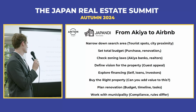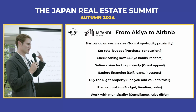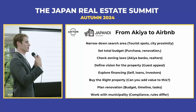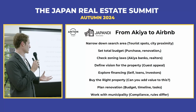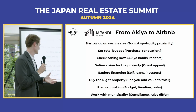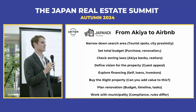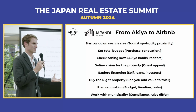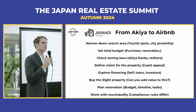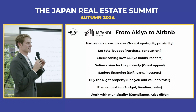Define a vision for the property and explore financing options. Most of these old houses you cannot get financing for, but if you can, I would go for it. If you're a resident of Japan, you can sometimes get renovation loans more easily than a mortgage for the house itself. Then you buy the right property. You plan and budget the renovation, and before the renovation ends, I would get the municipality involved. They might ask you to add an extra sink or extra emergency signs, and if that happens when the house is already done, it might cost you a few thousand dollars extra, and it's simply not worth it. Be very planned in your process and get the hotel license if you can.